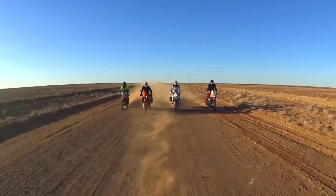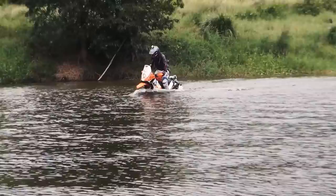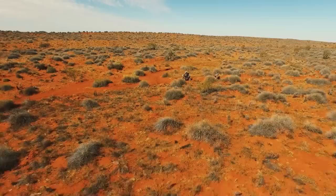I had the great pleasure of riding with a loose group of mates, and loose in a whole range of different ways, who love motorcycle adventure and like taking on the tough stuff. We're certainly not a group that all like the same model or brand, although some would say we have a tendency to prefer KTMs or Huskies.